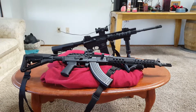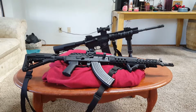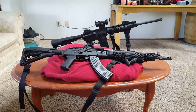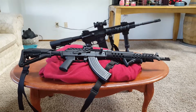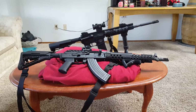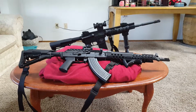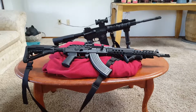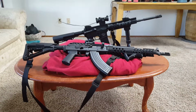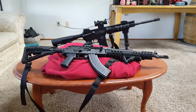Civilian Force Arms, if you guys don't know, is owned by an Army veteran, and he obviously knew what he was doing. As a Marine combat veteran, I would have no problem taking either one of these over to the sandbox and playing with them. I have all the confidence in the world that both of these rifles will do what I need them to do when the time comes.